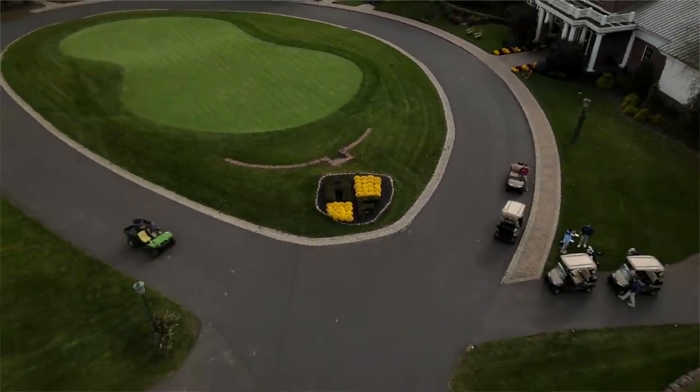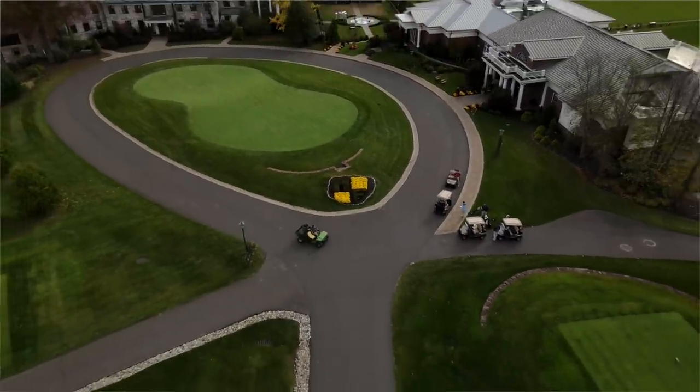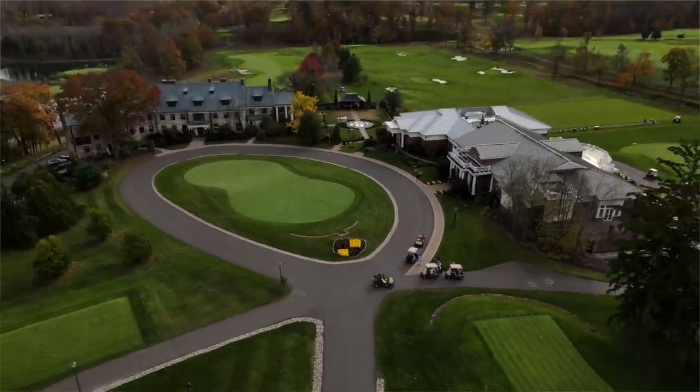This place, amazing. Again, I'm putting it in my top three I've played maybe all time in 2020. Beautiful. And you know we're coming back here to play that par three course that's ranked four in the world. We have to come back and try that. We got to do that.